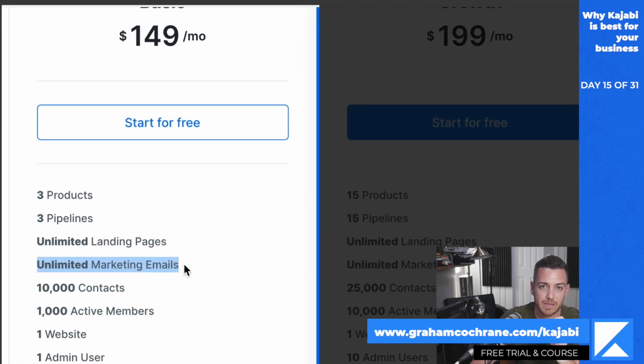Kajabi gives you email marketing baked in, so does Kartra. We're gonna get to that in a second. But to not be limited on how many emails you can send, or to have a 10,000 contact list, which is amazing. You can have an email list of up to 10,000 people on this basic plan.